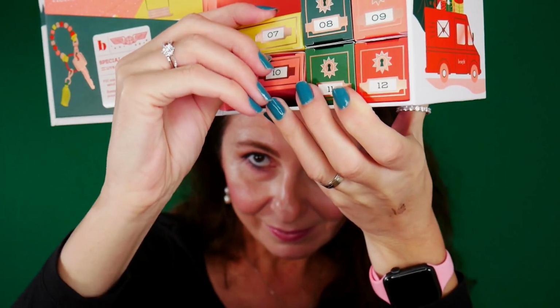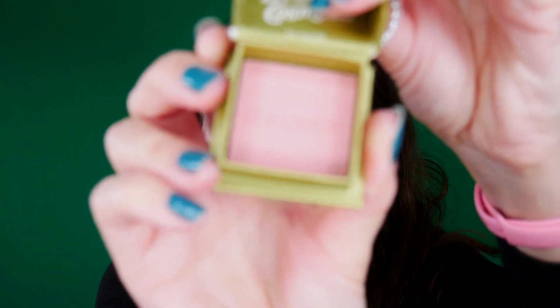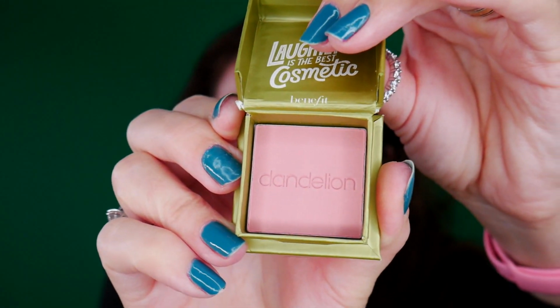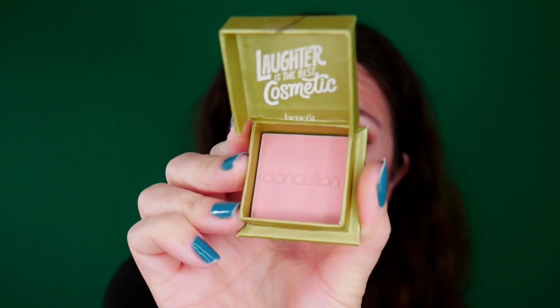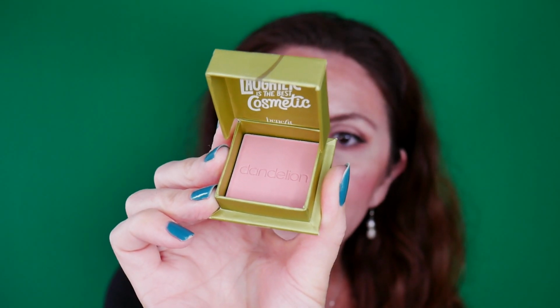Day number 7 now, which is down here. A yellow box. This is the Dandelion mini blush. I always wanted this blush. If I can find my scissor, I will be able to open it. Look at this color. This, I know, complements so many skin tones. It's absolutely gorgeous, and it's a lot of product to get through. Even though it's a travel size, I think you'll have a lot to use out of this. So I am very chuffed for this.